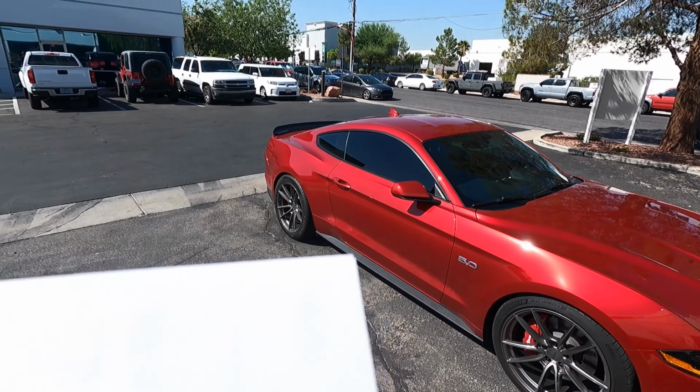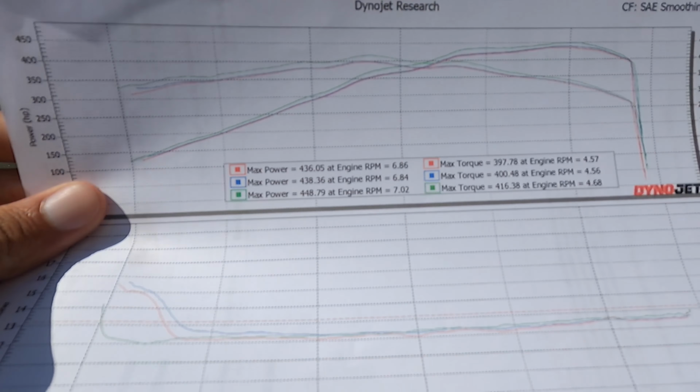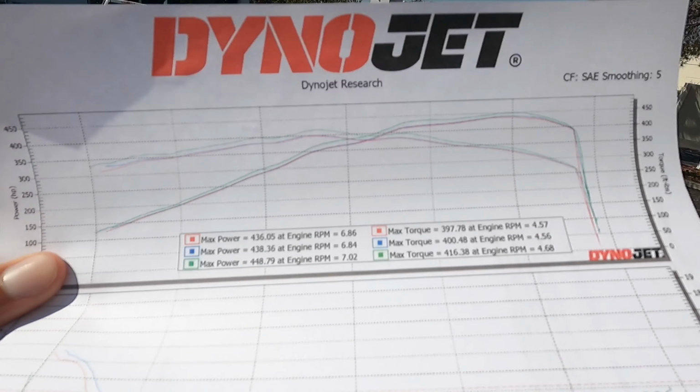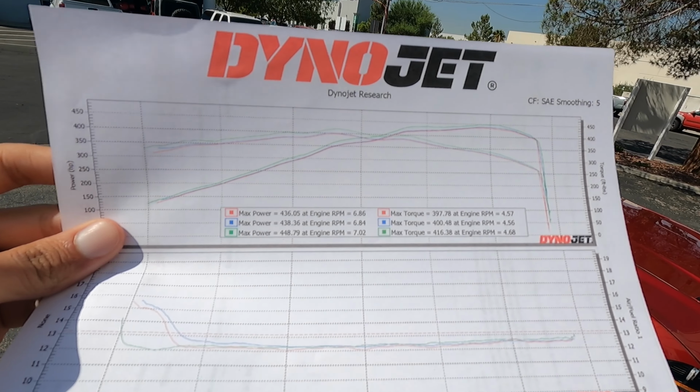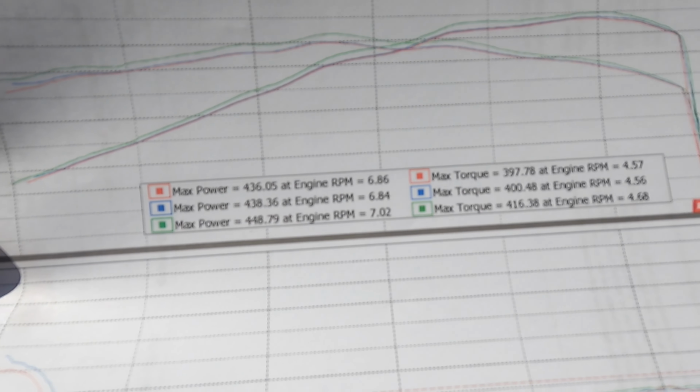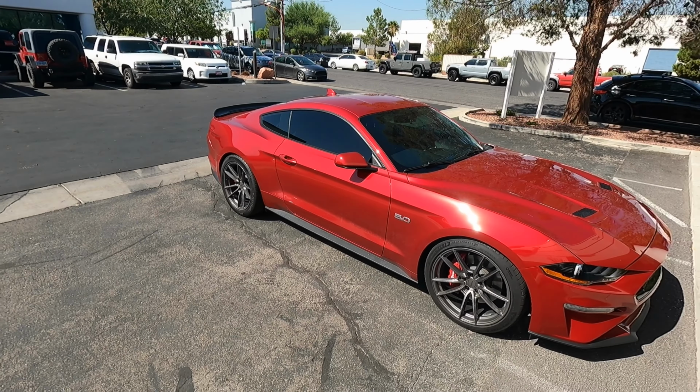All right, guys. The Mustang put down some really good numbers: 448 wheel horsepower and 416 wheel torque. And that was in 7th gear. The first 2 runs were in 5th gear, and the last one he did in 7th. But yeah, the Mustang did really good.